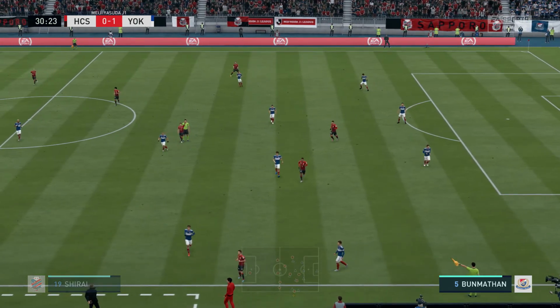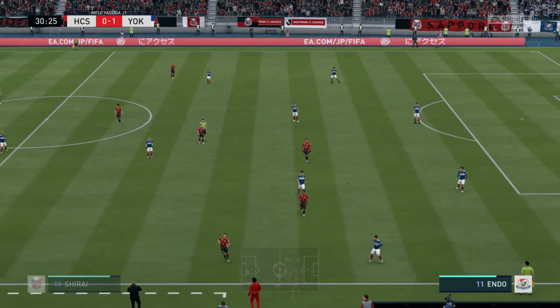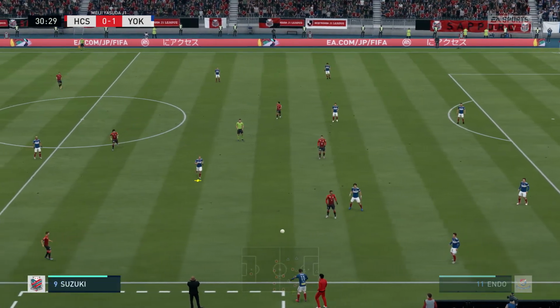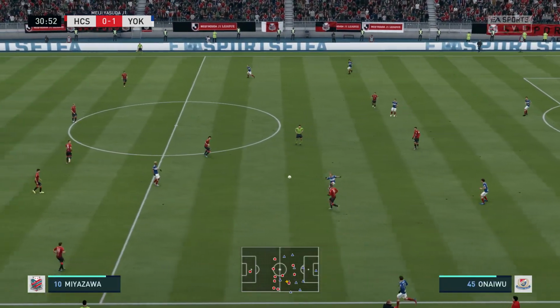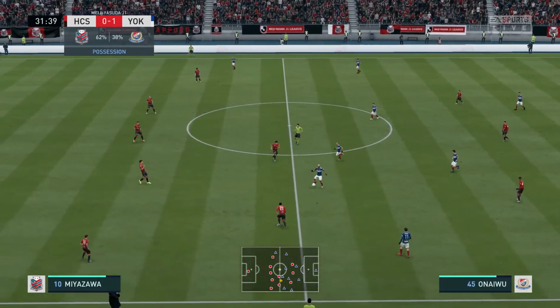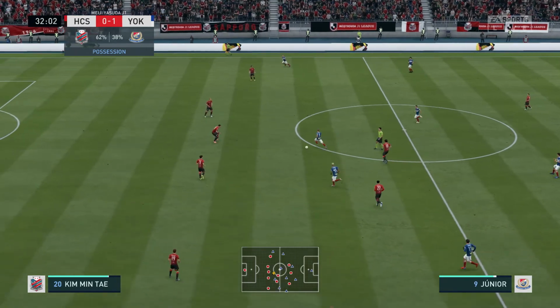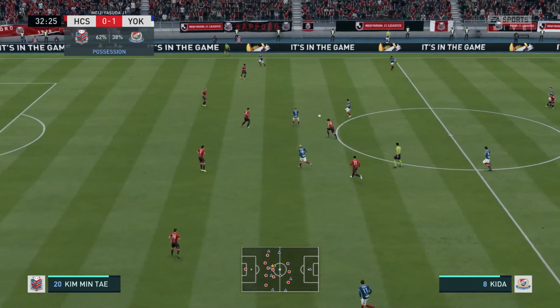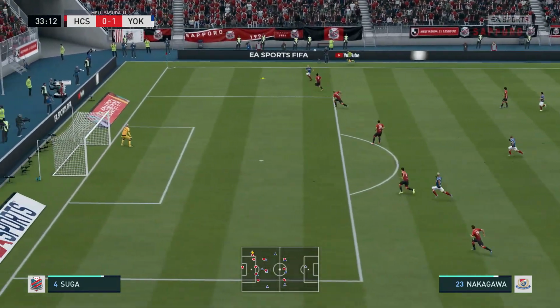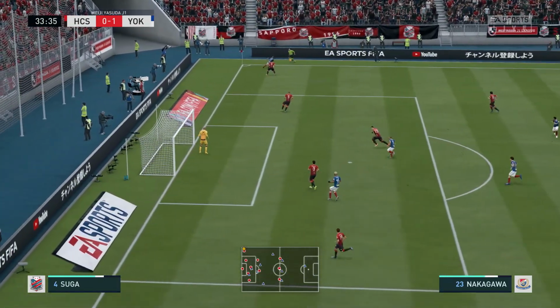That's gone out for a throw-in. No real surprise, the visitors with less possession here. They've done so well. They've got some quick players in this team and they broke out of defence with such pace. The manager will be delighted. The game plan is working perfectly.